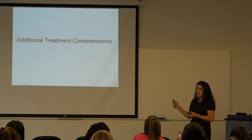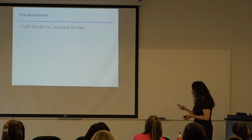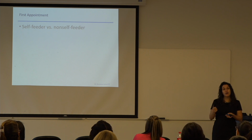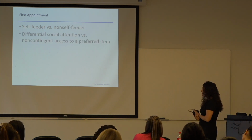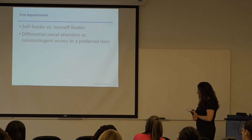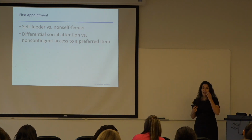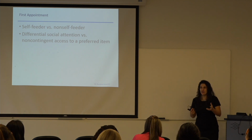So what other things do we need to be thinking about when we're thinking about putting together a treatment package? So you brought it up in the back, self-feeder versus non-self-feeder. That's a hard decision to make for some kids. We've talked about that a little bit already. Do we want to do differential social attention or non-contingent access to a preferred item? Right? Those are two really good options. What kind of sort of enriched environment do you want to have?